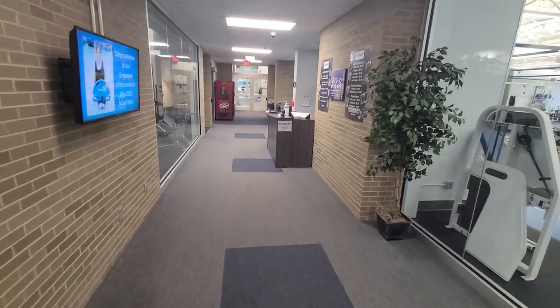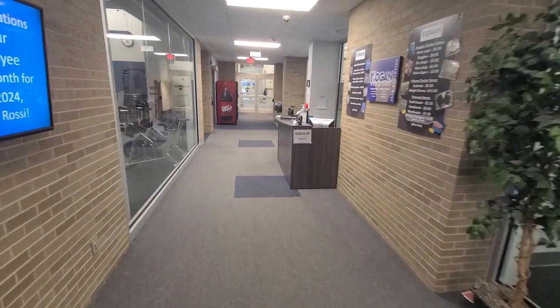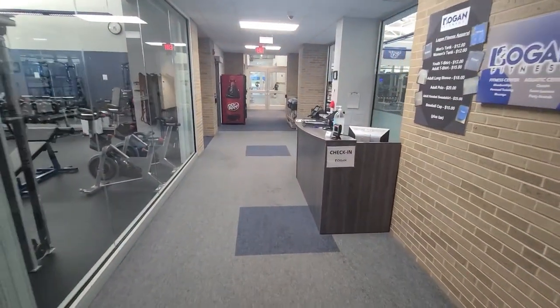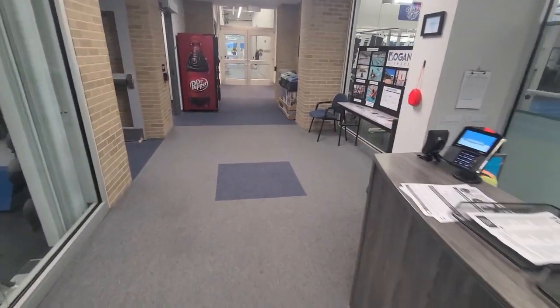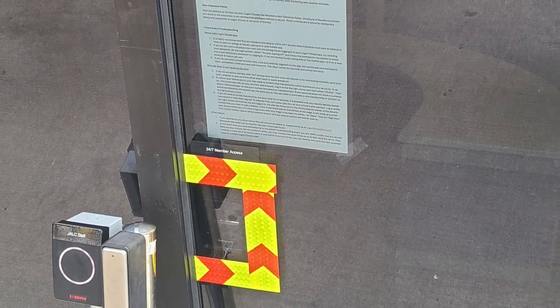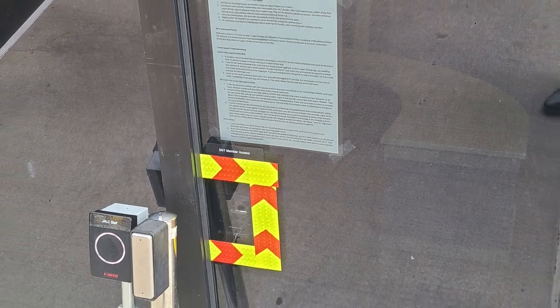Once you enter the facility, you do not need to scan in again at the check-in desk. Your scan at the exterior door essentially takes the place of the scan that you would traditionally complete at the desk during open business hours.